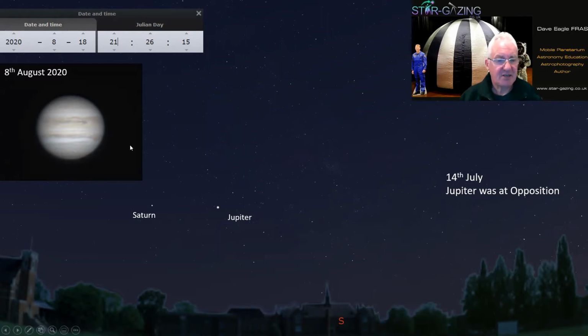But you can see some of the features on here. You can see the dark belts and the bright zones of Jupiter. You can also see the red spot just about to disappear off the edge of the planet, and you can see this dark feature here that they call a barge. Because we're looking at both Jupiter and Saturn, we're looking at gas planets, so we don't see a solid surface because they don't really have one. They just have these turbulent clouds that we see, forever changing, so it's always worthwhile keeping an eye on them.